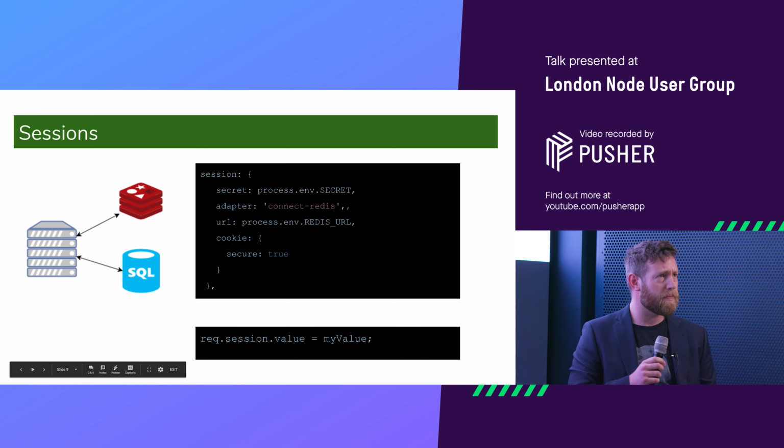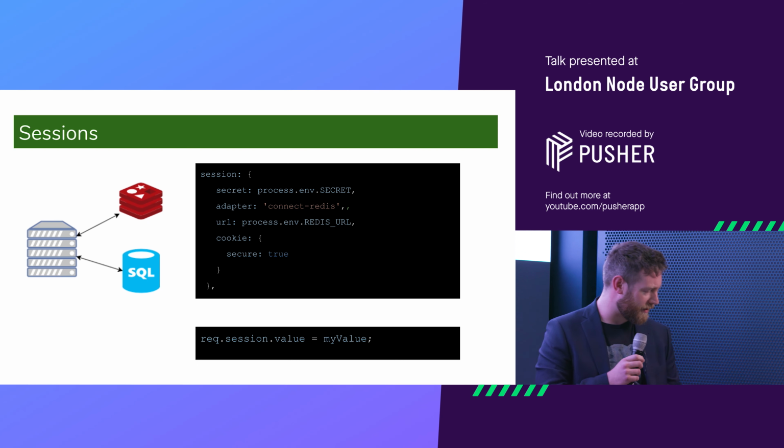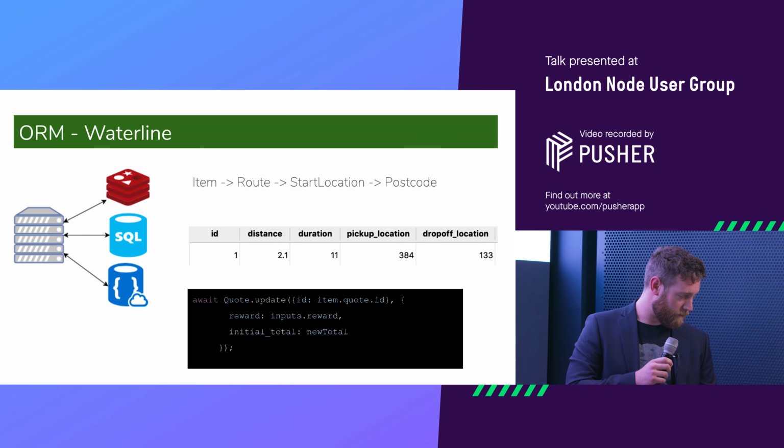Does anyone have any strong opinions on JavaScript getters and setters? Does it not look a bit weird to you? Get tripped up a little bit by it? No? Maybe I do. I don't like it sometimes.